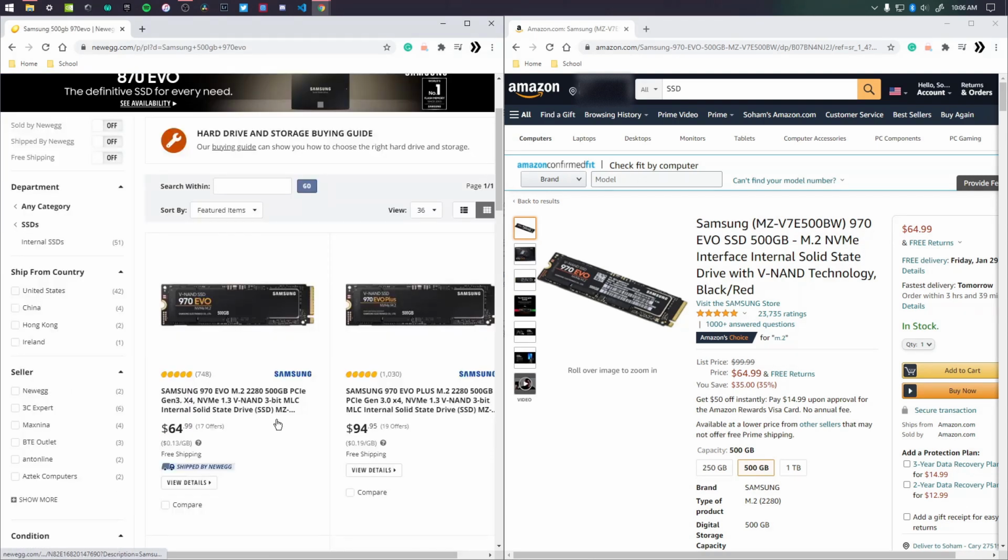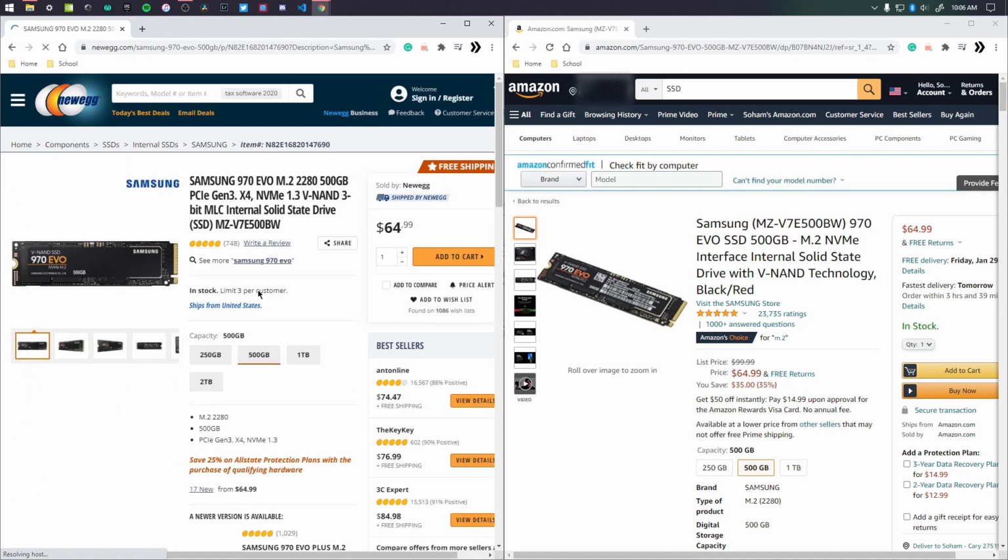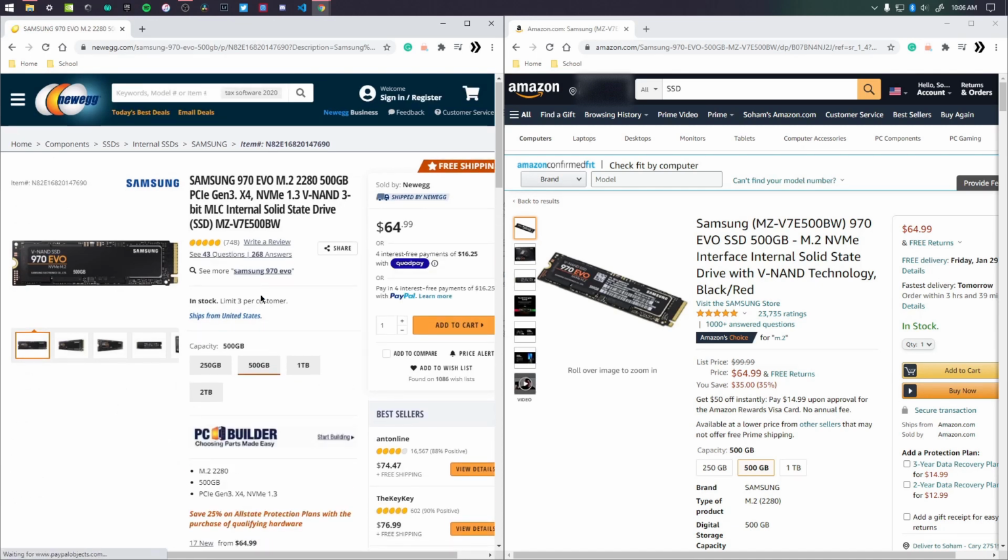So finding the same thing on Newegg.com, we actually have the exact same price on both. So I'll just go with the Amazon one. And let's add that to our list.